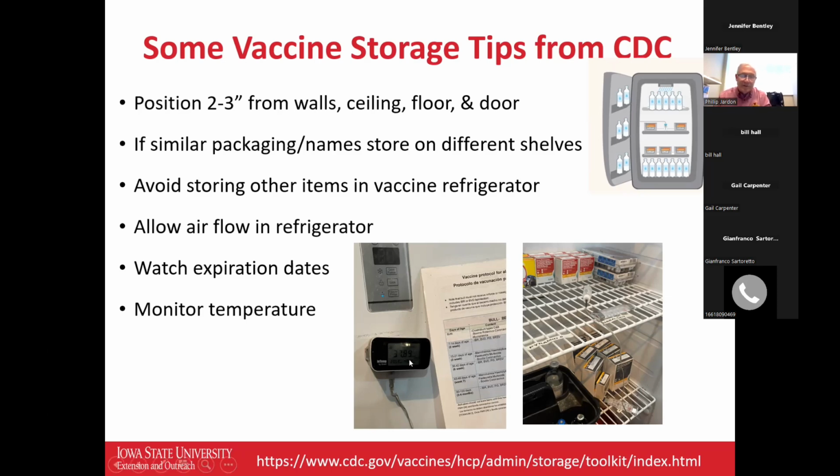These pictures here to the right are actually from a calf ranch here in Iowa. They got this monitor right here, where this cable goes into the refrigerator and up to this little bottle of water. The CDC suggests that the probe should be in a little volume of water to keep it from fluctuating when you open and close the door all the time, because it's really the vaccine itself that we're interested in. That helps us keep from overcorrecting and overanalyzing the data and the temperature. This particular calf ranch also has this thermometer out in the front in case this other one goes bad.